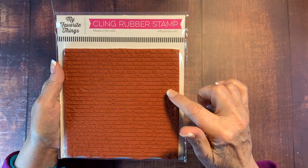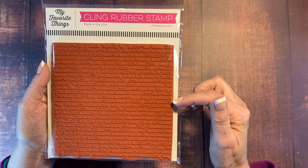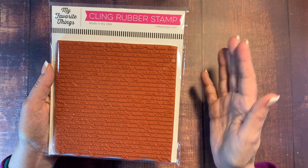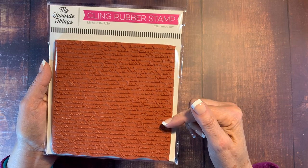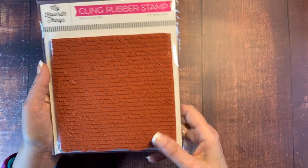This one is Romantic Script. If you've seen my other haul videos, I also have a script from Gina K, a lovely romantic script. I think these make such a great background, not just for romantic kind of cards, but behind florals. It's nice to emboss them in metallics or do tone-on-tone stamping. They're just a lovely background.